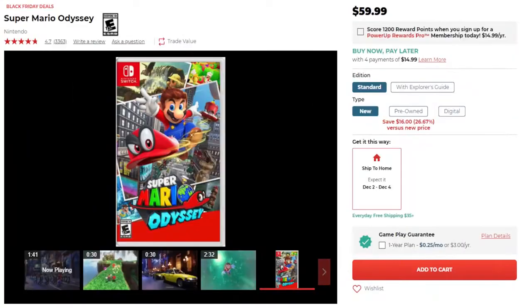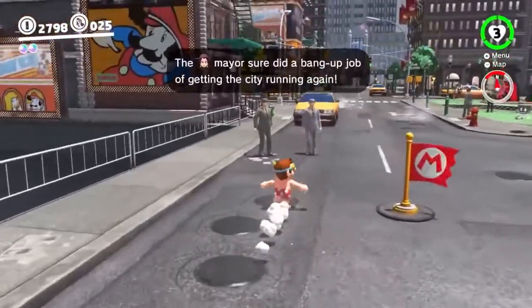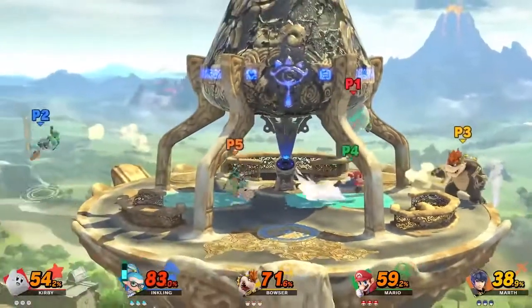So every single year I start with the main 3: Mario Odyssey, Breath of the Wild, and Super Smash Bros. Then last year I added a 4th, Pokemon Sword or Shield. This year I'm adding a 5th game into that, Animal Crossing. These 5 games are the games. The best that Nintendo Switch has to offer.